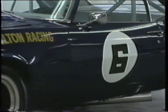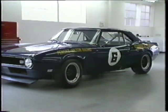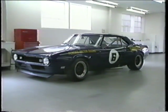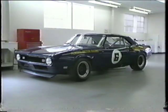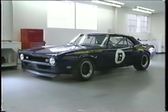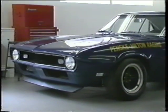Although Donohue did not survive the intervening years, the car he piloted so well during the 1968 season has been restored to a level that Penske would be proud of. The approach taken by the team is reflected in what appears here. Present owner Tom McIntyre has gone to great lengths to keep the car as original as possible.